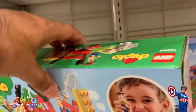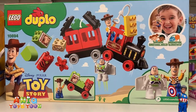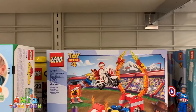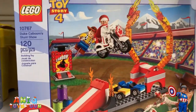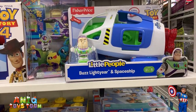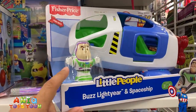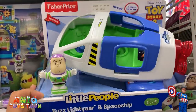And look at this one. No, this is also from Toy Story 4. How cool is that? It's Junior, right? Yes, it's Junior. And then, wow, we have a lot of Legos from Toy Story 4. Here is a big one with 120 pieces. Oh, have you seen this one, Anik? This Buzz Lightyear and spaceship. And a baby Buzz Lightyear. A spaceship for baby Buzz Lightyear.